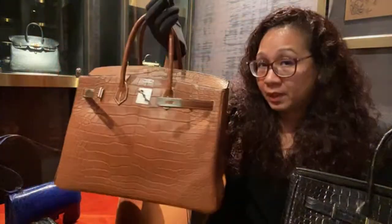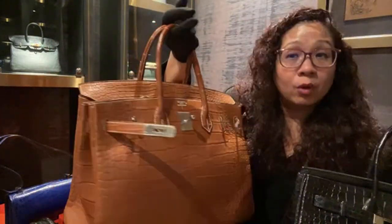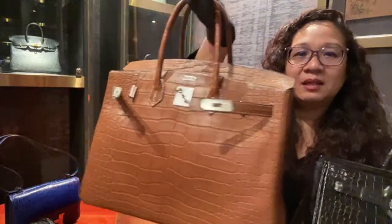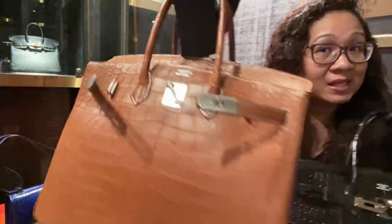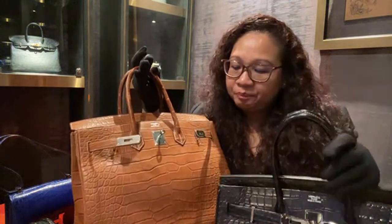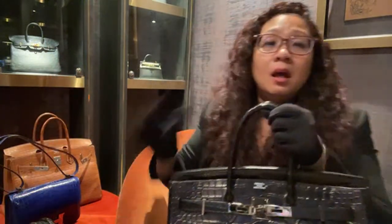Okay, this is another Birkin 35 that I have here. This is Vert Fonce color in alligator. Is it an alligator? Yes, let's check the stamp. Yes, it's a square stamp, so it's an alligator. So the bags are much lighter, and this is another reason why exotic skins, crocodiles and alligators, are very, very popular.